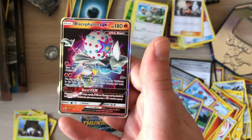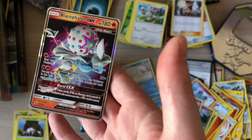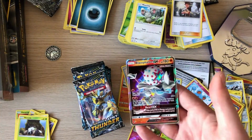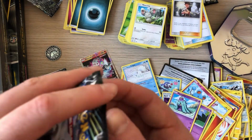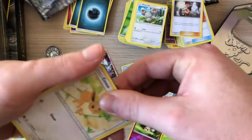If it's going to be a GX, it's either this or Ninetales that you want to be pulling. Cause I pulled two of these in rainbow format in one of the other videos that I did very recently. Still a decent card. I think it's still playable, so that's why the price is still so high.